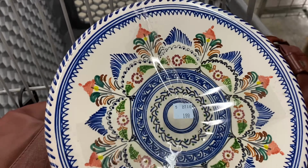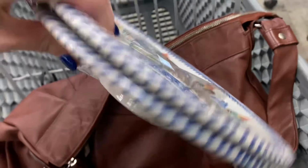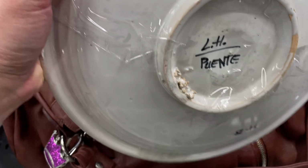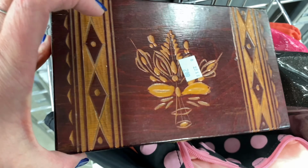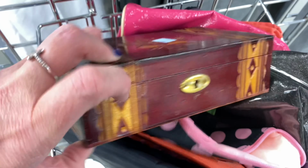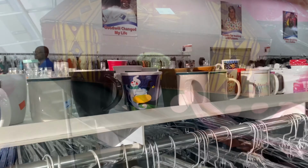I do find this set of 2 plates taped together. It appears to be Mexican style pottery. It is signed on the back. I did look through those. I wasn't able to get them untaped to see the second plate, and you'll have to stay tuned to see if I picked up the plates and this little wooden box. The only thing about this box was I don't think the locking mechanism worked.